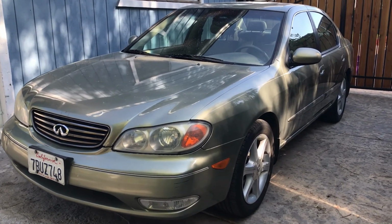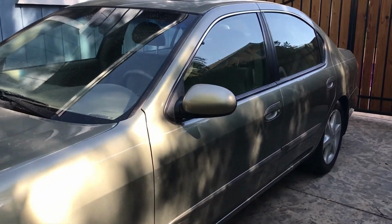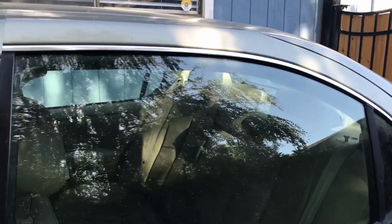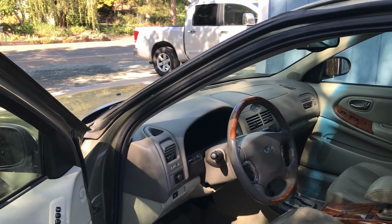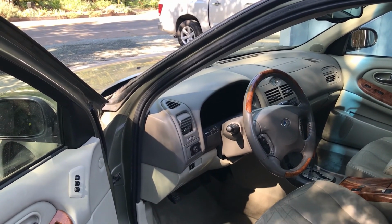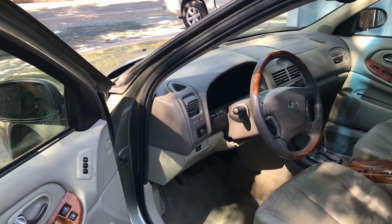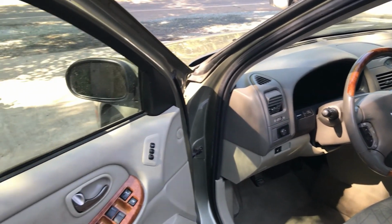But anyways, regardless of that, let me show you guys around. It's a really clean car. I bought it from the original owner, or at least it was in the family. They just passed it around the family and everybody used it until now. They couldn't smog it because there's something wrong with the traction controller or speed sensor or something like that.